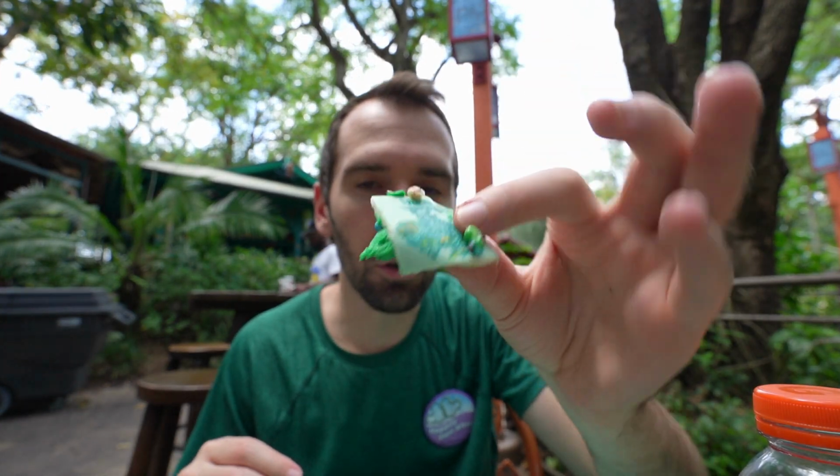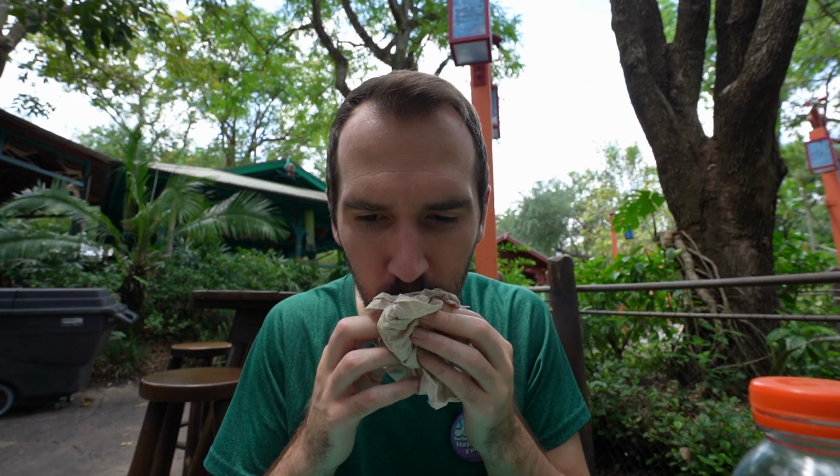I'll try the white chocolate for you here. A little white chocolate bit. Not super white chocolatey, actually. Almost tastes more like, I guess, a fondant. There's not too much flavor to it. Kind of more sugary, if anything. But overall, it's not a bad dessert.